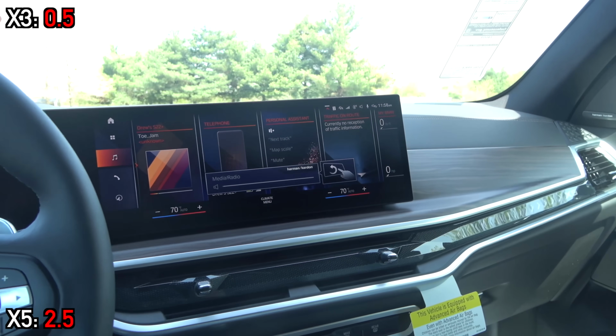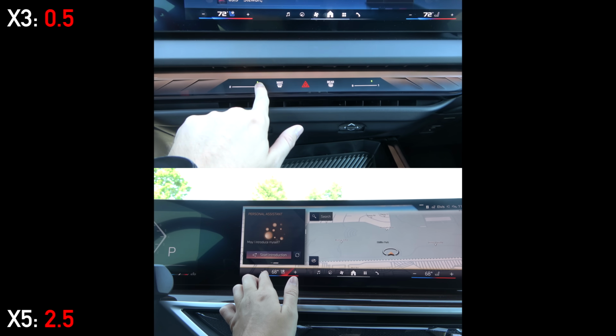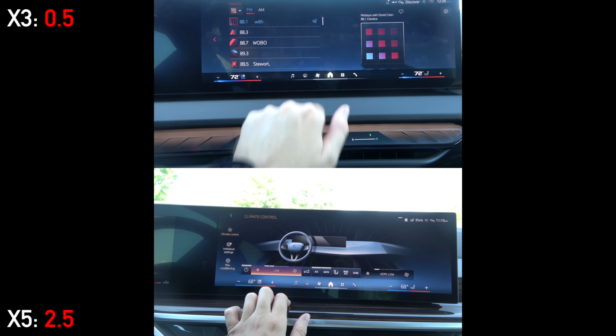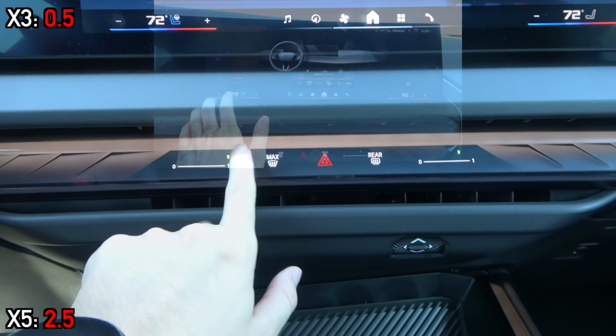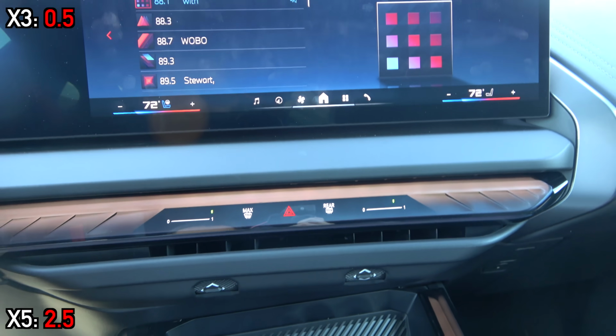While both models have physical volume knobs, the same can't be said for the climate controls. They utilize the screens for climate controls, dual zone automatic in both cases. The weirder thing worth mentioning is that the X3 has touch-sensitive panels to control the airflow, and toggles below the vents that control where you point them. They are pretty hard to adjust without it being a distraction behind the wheel.